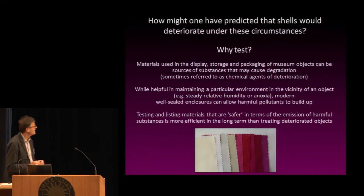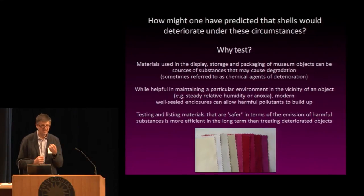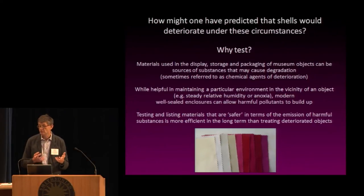So why might we test? Well, I think there are three points here. We've already seen that materials that are very common in display environments have the potential to emit materials that can cause deterioration. And we don't want to throw away the benefits sometimes of having an enclosed space. I'll say something about this a little later, but there are often other good reasons why one wants an enclosed space: to keep out dust, to keep out hands, or to maintain an environment within the case, which is the usual reason that we have a sealed display case.